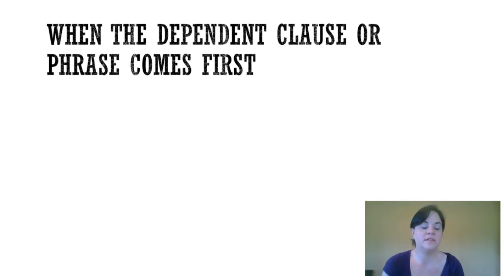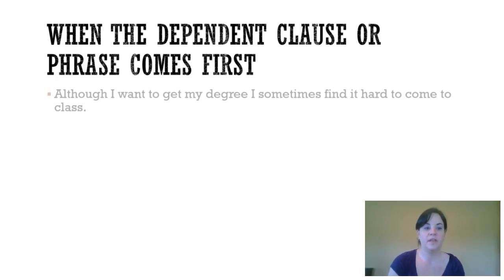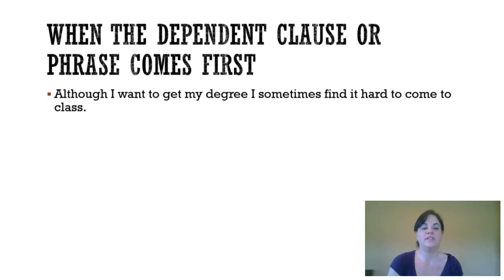Sometimes the dependent clause starts with a conjunctive adverb. These are words like however or therefore. Here's an example. Although I want to get my degree, I sometimes find it hard to come to class. The dependent clause here is, although I want to get my degree.